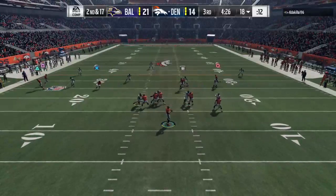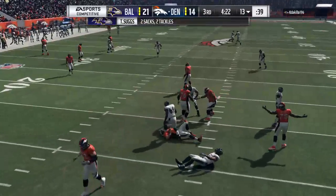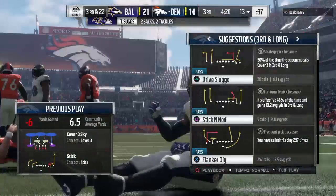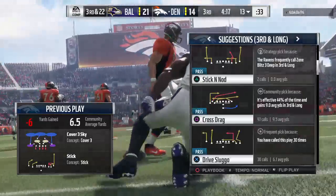Boom! On second down, here's Lynch. And he's going to go down again. Terrell Suggs in there to get him his second sack now of the afternoon.